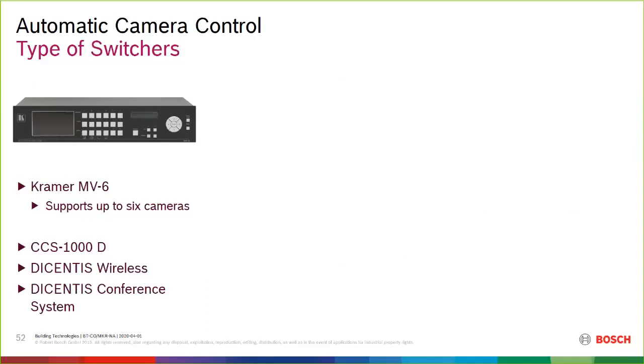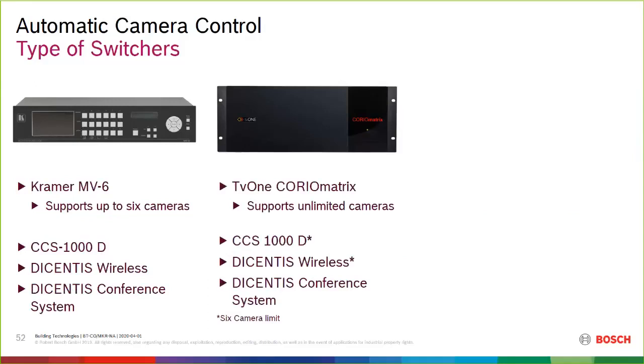So the Kramer MV6 is for all 3 systems up to 6 cameras, and we see that used quite a bit. The TV1 Choreo Matrix, this is why we say virtually unlimited. I mean, this goes on and on. If you're using DICENTIS wired, I could have 100 cameras on this if you ever had an application for that. This would work for CCS 1000 and DICENTIS wireless, but it would only work for 6 cameras. That is a limit to those 2, but for DICENTIS wired, as many as this can support.